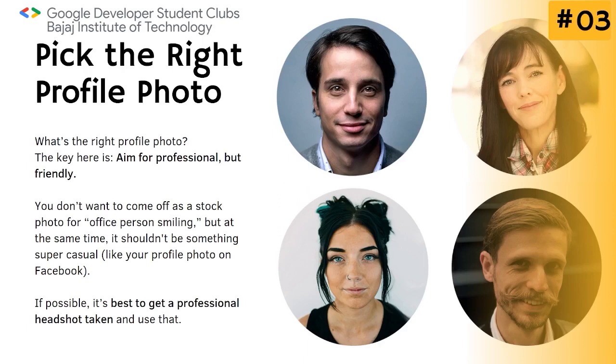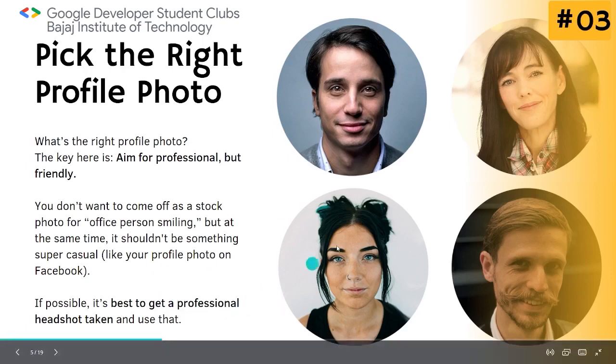And one more thing, if you want to stand out, if you have a high quality photo of you doing something unique, like an interesting hobby or other professional interest, you can go for it. It will attract positive attention as long as it's not something too strange. Because you need to remember that LinkedIn is a professional platform, so it's best to get a professional headshot taken.